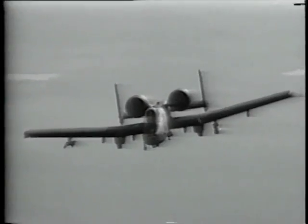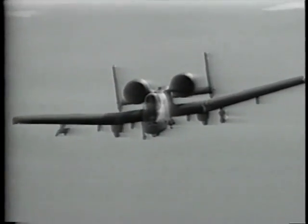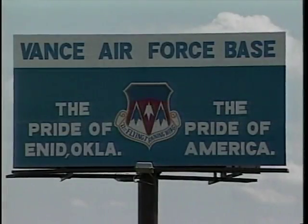Pilots trained at Vance have seen combat in World War II, Korea, Vietnam, and most recently, the Middle East with Desert Storm. The community's high regard for the base is demonstrated by signs along the highways which read, Vance Air Force Base, Pride of Enid, Oklahoma, Pride of America.